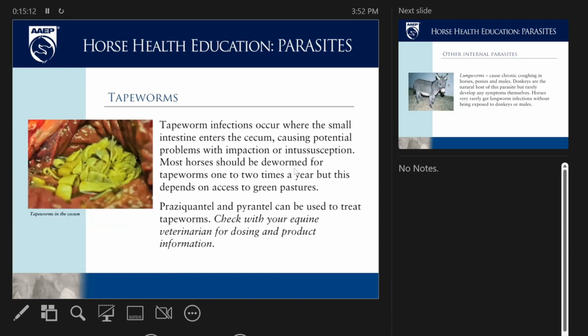All right, so tapeworm infections are going to happen where that small intestine enters the cecum. All right, so remember we did our digestive tract, our small intestine went into the cecum. What is the cecum?